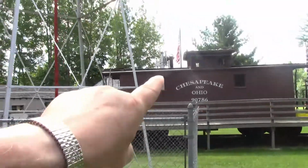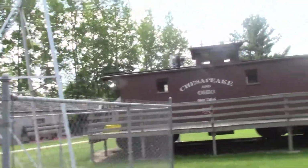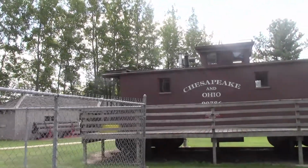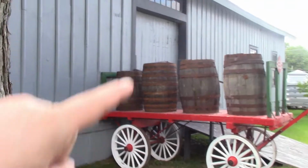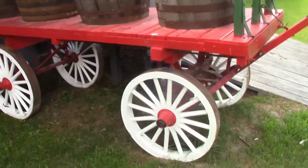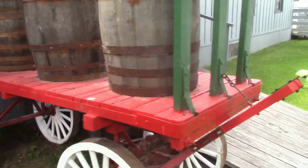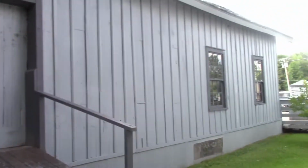I just realized on the back of this caboose, Chesapeake and Ohio, says in there. Chessie System Company. This old wagon over here with the wine bottles or whatever they called in it. That sucker's sweet. Raleigh Express Agency. That's cool. And you got an old ramp right here. Goes up into that building right there.